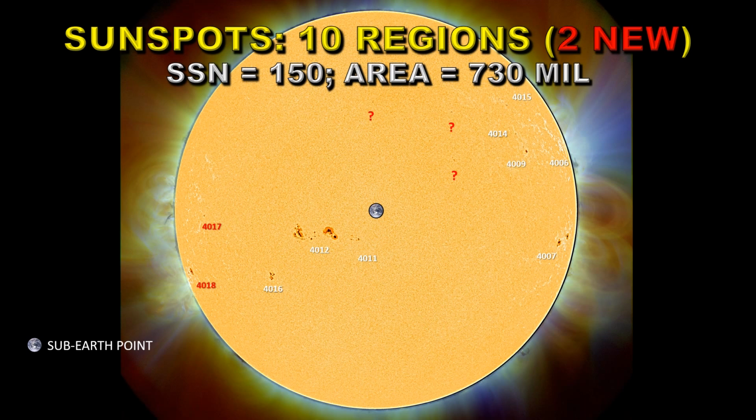Well, the main thing is sunspots, and we had 10 regions on the disk today, and with 2 new ones, that's 4017 and 4018, both in the southeastern part of the Sun. There were also 3 tiny regions in the northwest that are not as yet numbered.